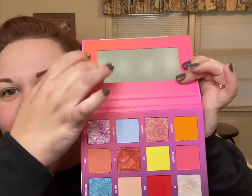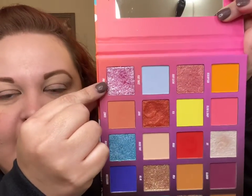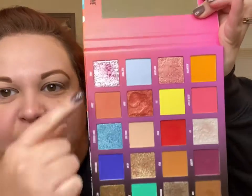So here are the shadows. I'm gonna hold it weird because there's two mirrors. This one is a regular mirror, and this one on the darker side is a magnified mirror. So here are all the different shades. This one is actually a pink shade, but it's showing up reflective, it has a reflection of blue in it too. So I'll do swatches for you guys.